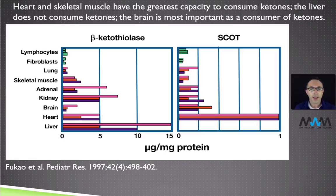Now, although the brain is not standing out here in the amount of SCOT or beta-ketothiolase that it has, the brain is the most important consumer of ketone bodies. As we'll see in the next lesson, over the course of time during fasting, the brain becomes the overwhelming consumer of ketone bodies. And in fact, as I'll argue in the next lesson, and as the conventional viewpoint would argue, the purpose of ketogenesis is ultimately to feed the brain. So the brain stands out in its physiological importance.